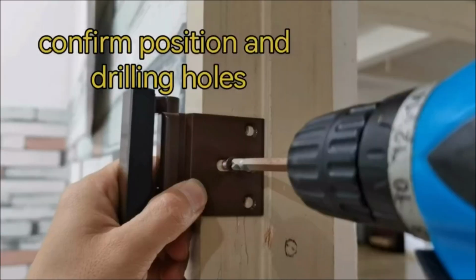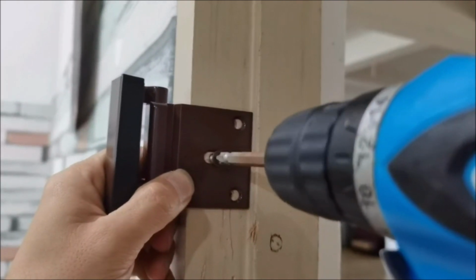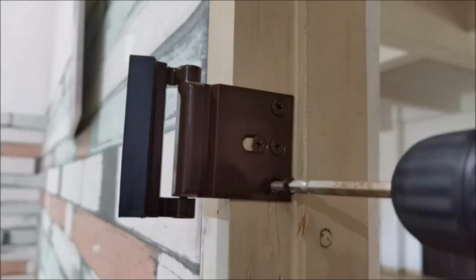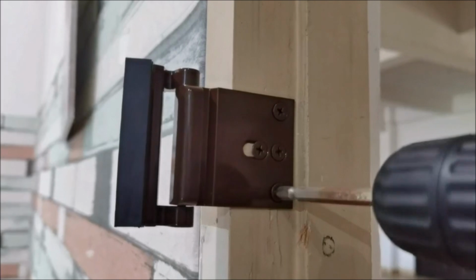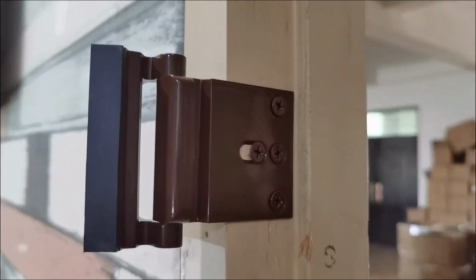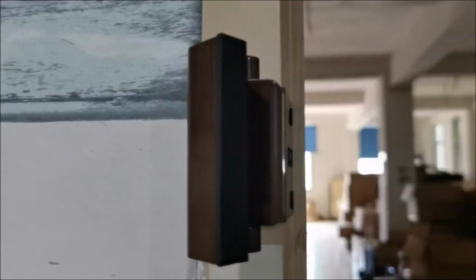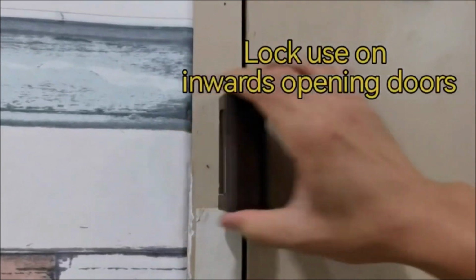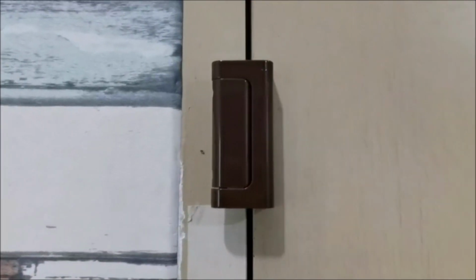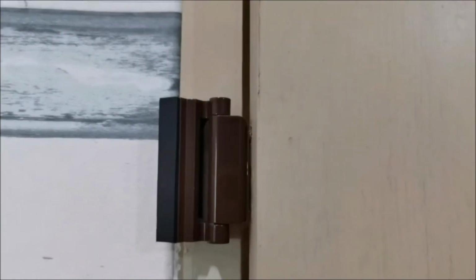The lock features a double safety design that ensures maximum security. It prevents the door from being forced open even if the latch is compromised. This means that it can provide protection for your home and your family from potential intruders. Additionally, this door lock is child-proof and can help to keep your little ones safe. It prevents young children from opening the door and wandering out of the house unsupervised.